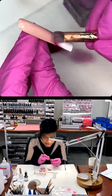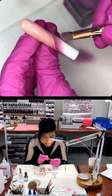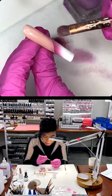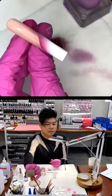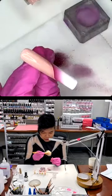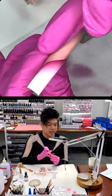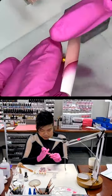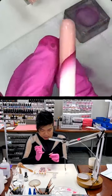See, it's like a setting powder if you wanna look at it that way. Like when you do makeup and you have setting powder. See, sometimes with a pigment that is too potent, it might stain it a little bit, that you can see here. Just a light stain, you can just wipe it away. Nothing major.